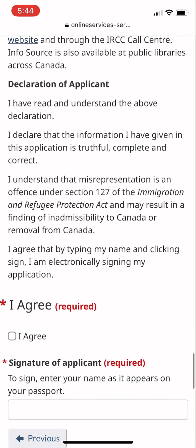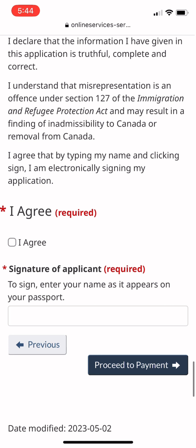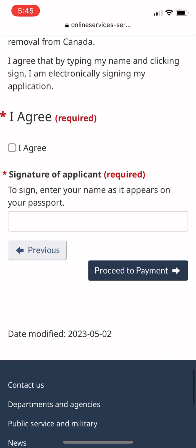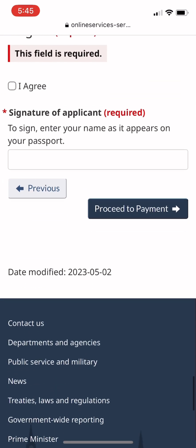And you will proceed now with agreeing to the declaration of the applicant and putting in your signature, which is to enter your full name, the same as on your passport. After that, you just need to proceed to payment. And that's it. Once you've paid, it will only take 2 to 5 minutes, and then you will receive an email with the eTA authorization that allows you to travel to Canada by air. Please take note, you can only travel to Canada by air.